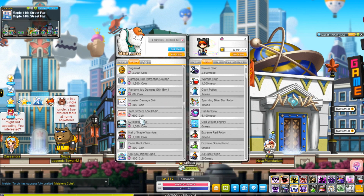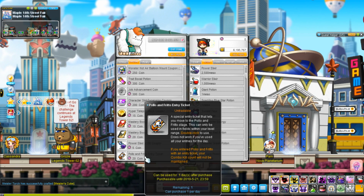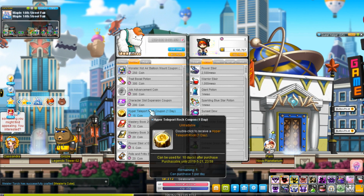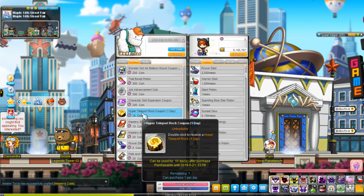And then everything else under this is cosmetic, it's up to you. Just avoid these last 4, you don't want to go for them. And Hyper Teleport Rock, if you guys don't have access to one, then you can get it for the next month and a half or so, just for the price of 15 coins a day.